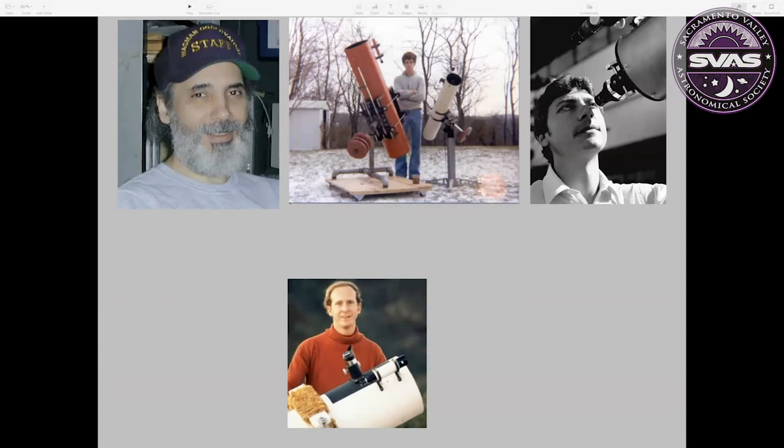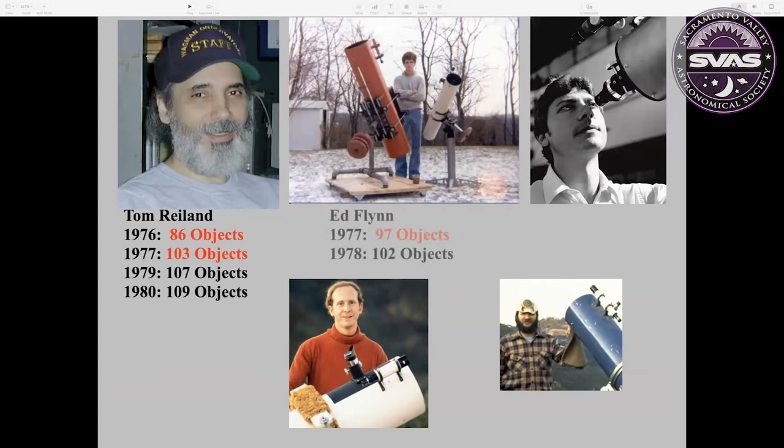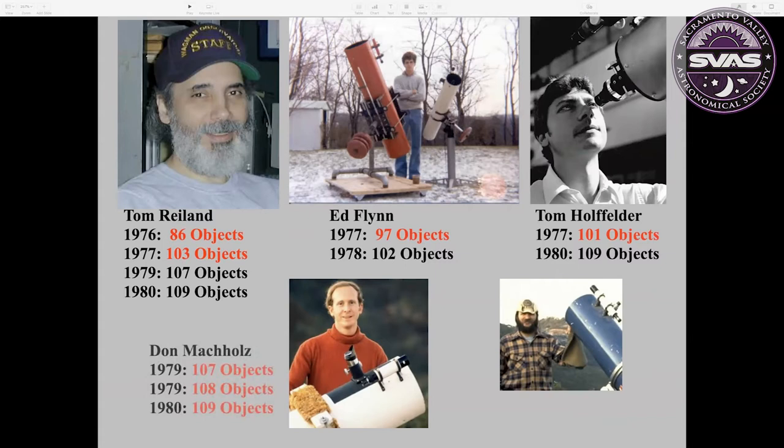Here are the founders of the Messier Marathon, with the number of objects they found each year, and the number in red is the first time that anyone had found that many objects. It was Jerry Ratley. Jerry passed away about a year and a half ago, but he lived in San Jose, and we did the Messier Marathon together several times up at Loma Prieta. And then he moved to Arizona, and it was from Arizona that Jerry Ratley was the first person to find 110 objects in one night. Since then, many, many of us have done it, but he was the first.